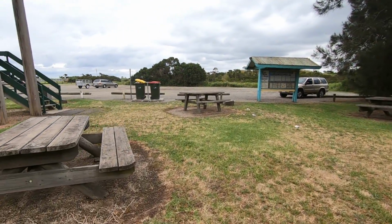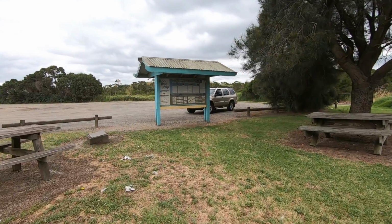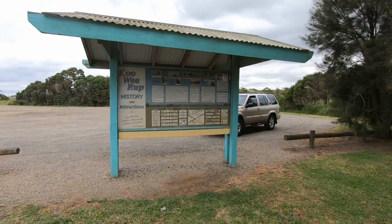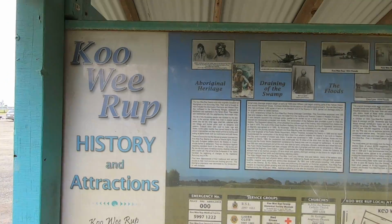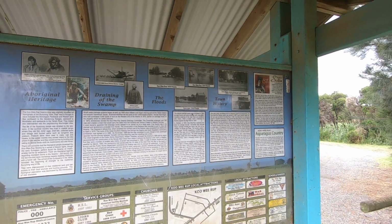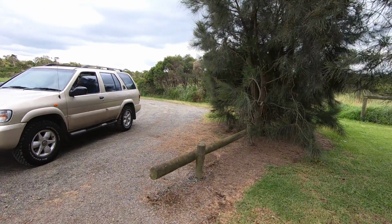but this is the KOO rest stop along the way to Phillip Island. You can see this information board here. KOO history and attractions, Aboriginal heritage, draining of the swamp, the floods, town history. I'm not going to go through all that.